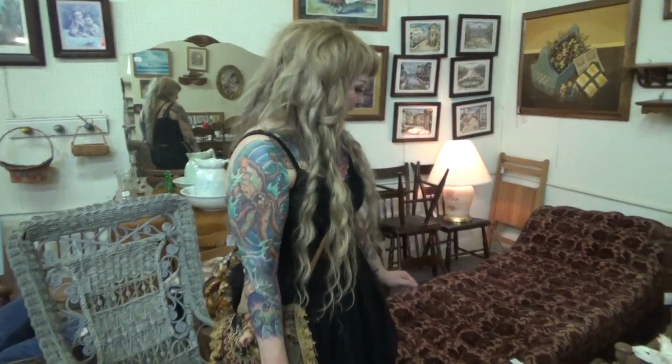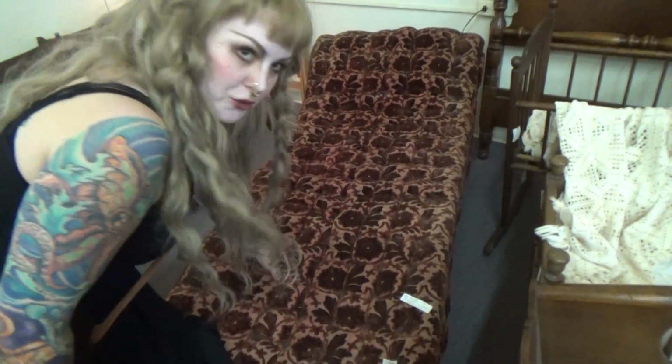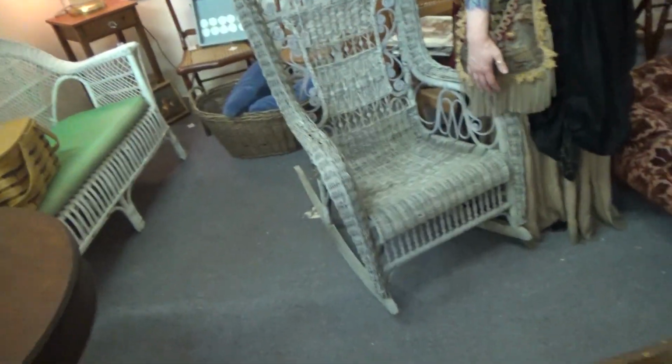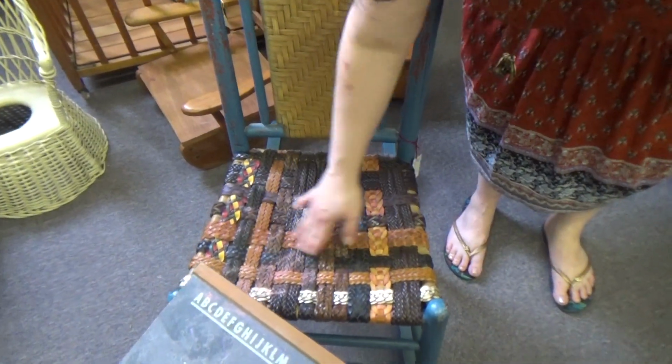Okay, alright. This beautiful thing is a New Bremen, Ohio furniture company, 1890s original. You can see that it has a lot of good squish to it, but it is $450 for this guy. That damn thing's so loud. This is belts. This is made of belts. Look at that.